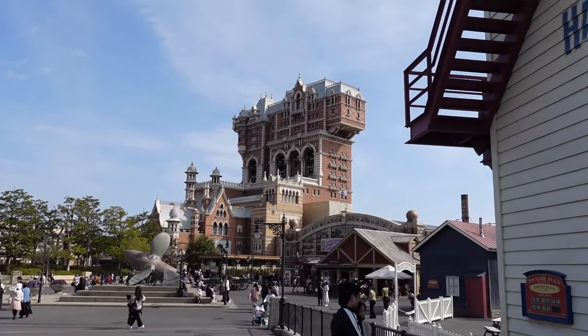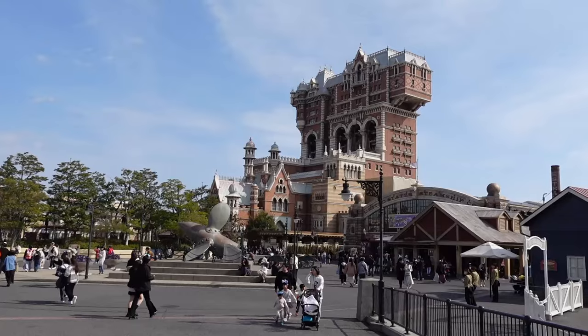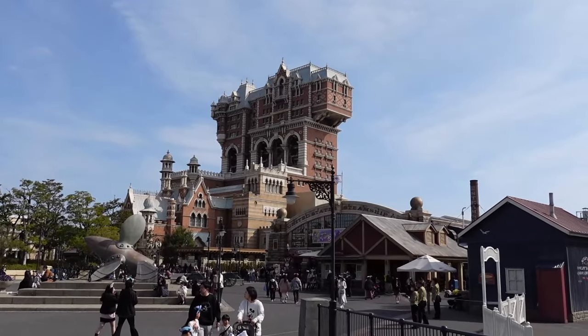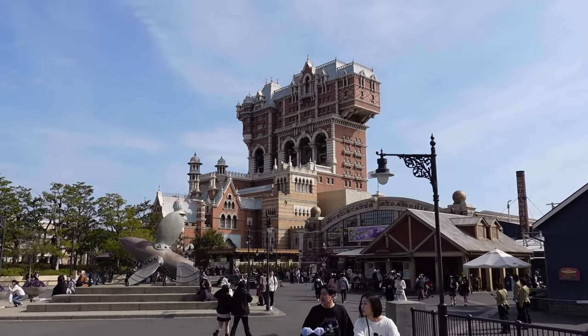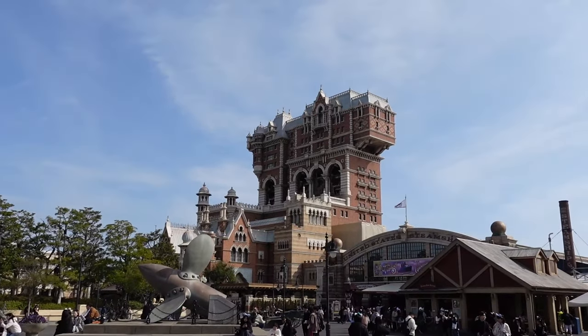We got the Tower of Terror over here. Ron said, favorite one? Favorite one. Oh, man. I hope we get to go on it, but we'll see. Hopefully crowds die down a little bit, but looks pretty cool.